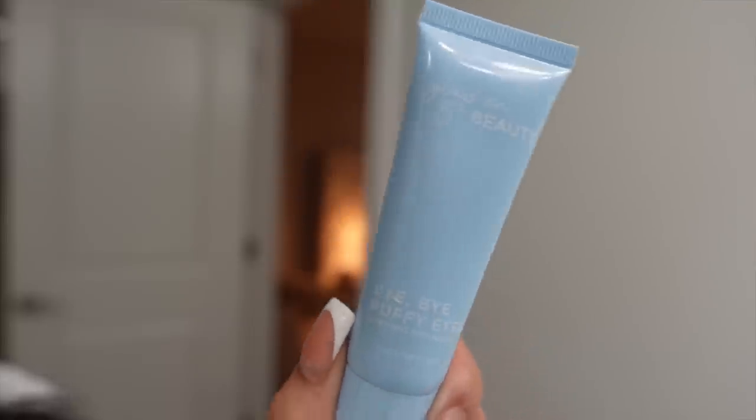I'm gonna use the Bye Bye Puffy Eyes Cooling Eye Balm. I'm gonna put just a few dots under my eyes. I feel like I've seen this on TikTok. Let's see what the hype is about.